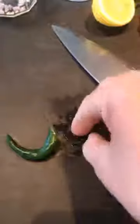So if you don't want the heat from the chili, but you want the flavor, just slice it down in half when you're cooking. In a salad, it's hard because you don't want to bite into it if you don't like the heat. But if you like the heat, throw in that chili. And look at that. Look how pretty that looks.